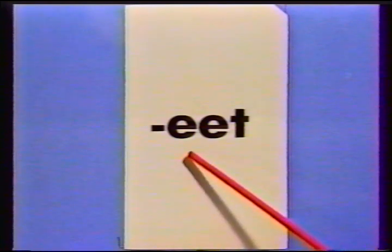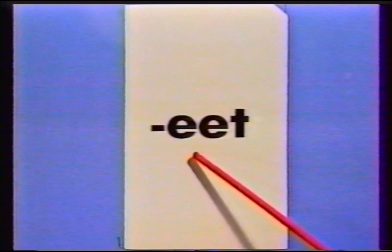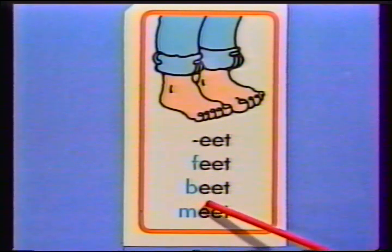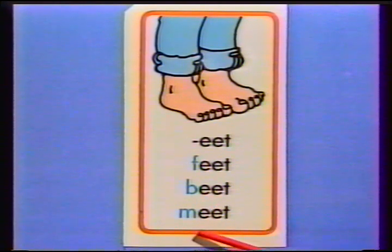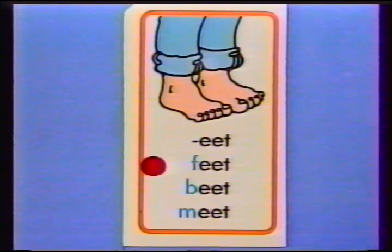Look at this. I know this is a long E sound because it's two E's. Eat. It's not the word eat. It's a part of a word. And here is the eat word family. Feet. Beat. Meat. Do you know what a beet is? It's a vegetable, a purple vegetable. And meat, like I like to meet you. And can you find the word for this? Alright, there it is. Feet.